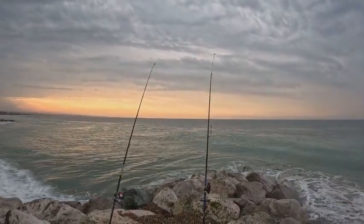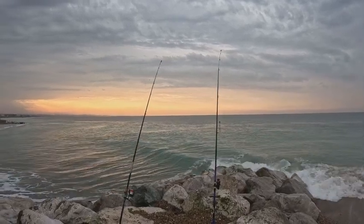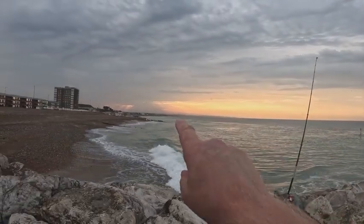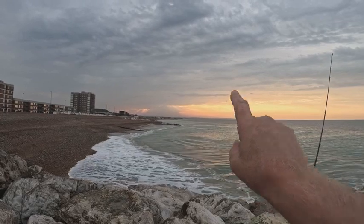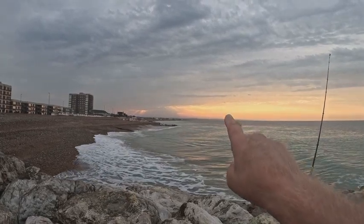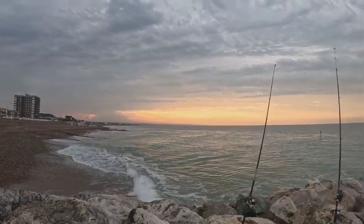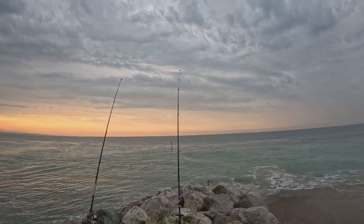But what a beautiful day it is. I think the forecast is rain for most of the day, just light showers, so I can tolerate that. But the sky over there, isn't it? It's beautiful. Shoreham Port in the distance, and of course Brighton over there. But yeah, good to see. Anyway, back in a bit.